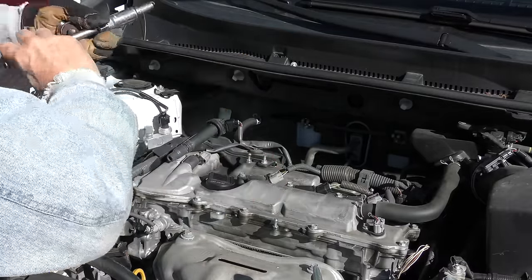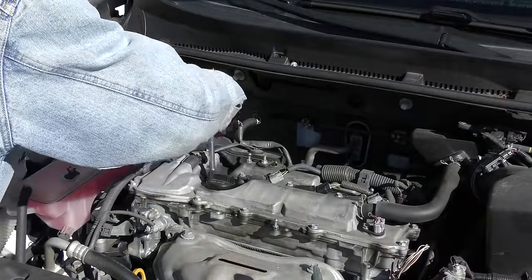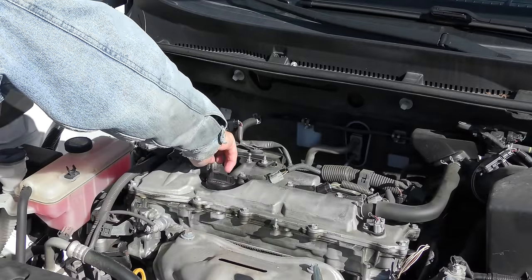You don't want it falling. If it falls, it can crunch the top and make it too short. You don't want it falling in. That's why you get the magnetic ones like I do. First, you put them in finger tight.